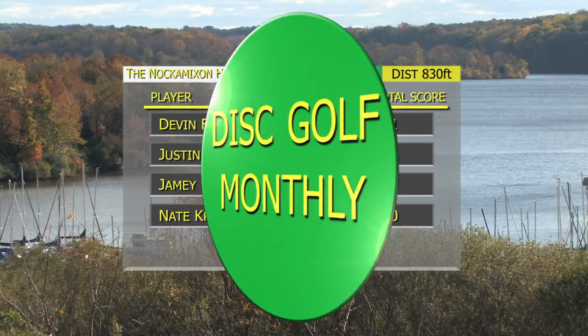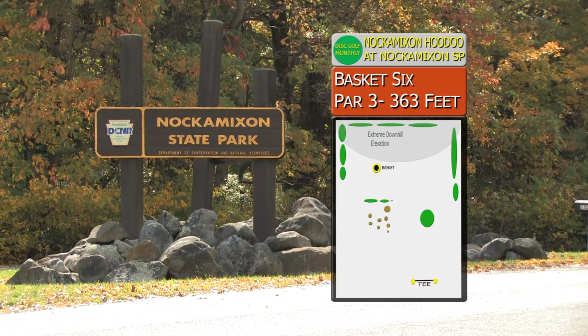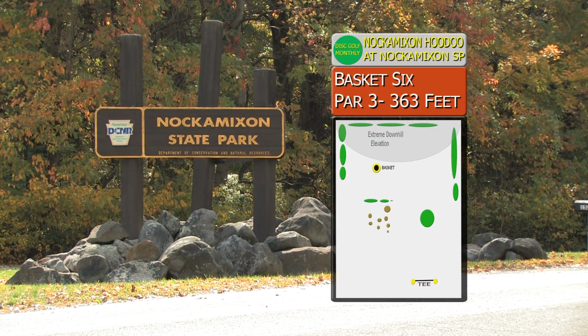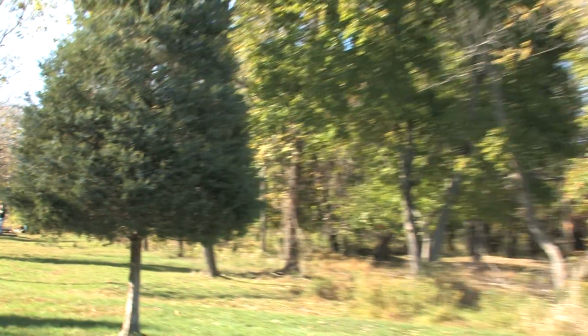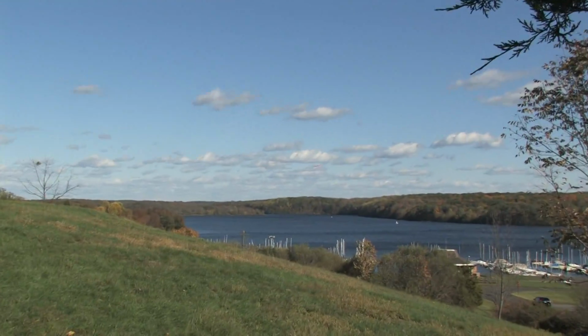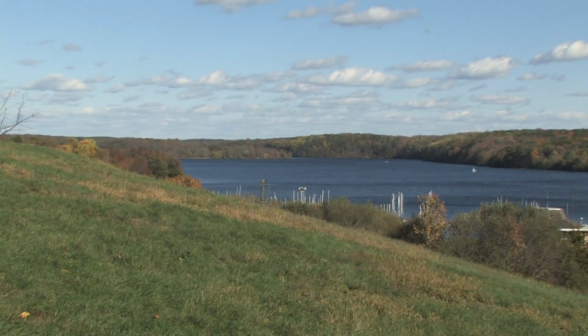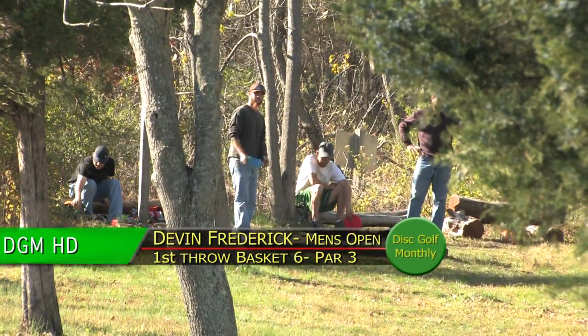As we move on to basket 6, Tom, this is a par 3, 363 feet. Very scenic hole. You look over the marina. Need a nice drive. It's a par 3 hole. The difficult thing about this is the pin placement on the side of the hill. Yeah, if one gets away from you, it's a long way down that hill.